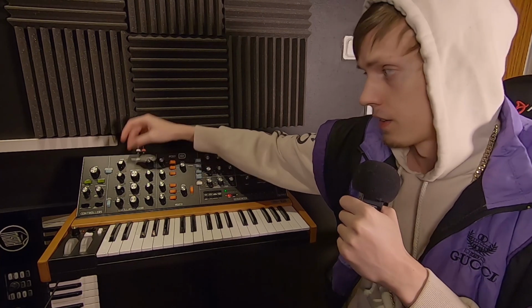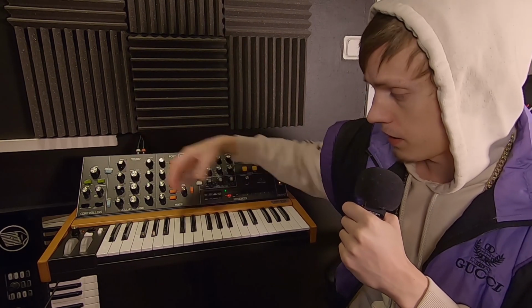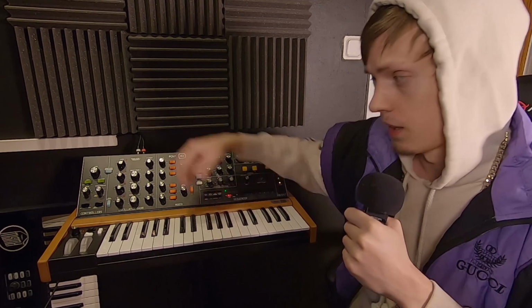All of these oscillators are tunable instantly. So one thing you can do is actually play the synthesizer and play the oscillator tuning knob. Check them out.